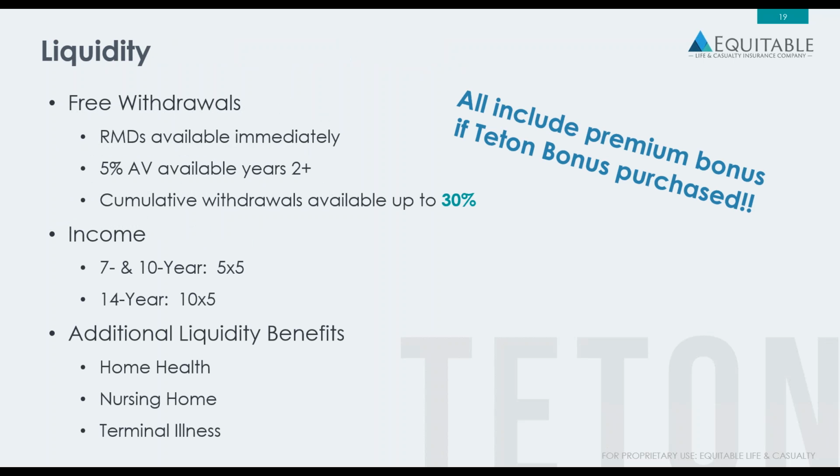So with that, let's move on to liquidity. Free withdrawals. RMDs are available right away, just like on secure savings. 5% of account value is available starting the second year, just like on secure savings.